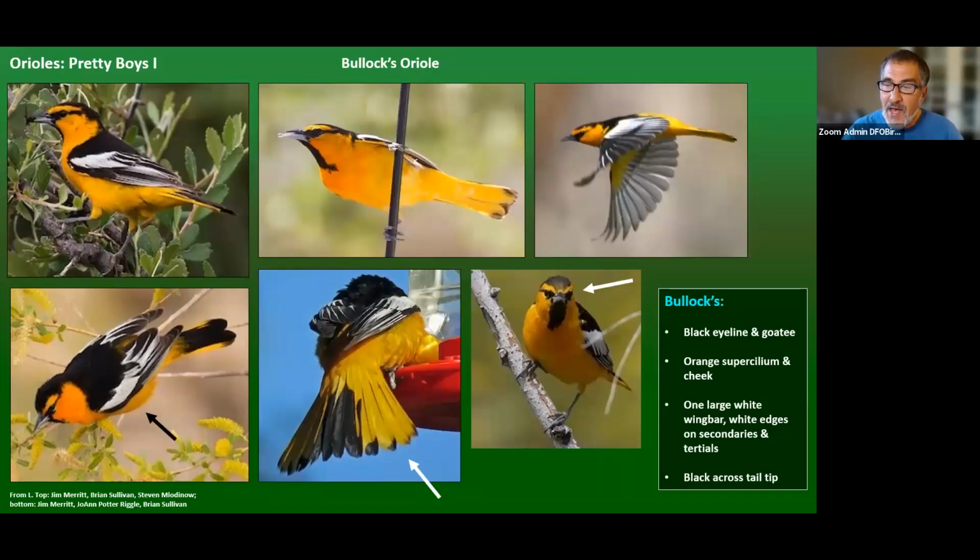And notice that orange supercilium and cheek, okay? And there's one big wing bar. It's kind of a fusion of different little feather tracks there, and you have one big bar on the secondary coverts. And then there are a lot of white highlights on the edges of the tertials and secondaries. If you look at the flying bird, you can see the tertials back here, secondaries with all that white, even a little bit of white on the primaries there. And on the folded wing, it translates to that.